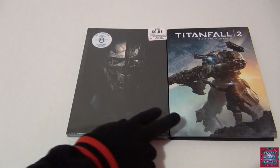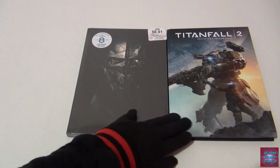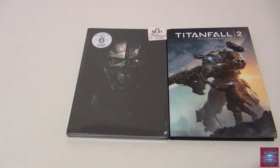So these two I picked up because they were a penny and I couldn't say no. For Titanfall, I'm not sure how useful it's going to be for me now, but whatever. It probably has some cool art and it looks nice. Actually, Player One showed me this, and for the penny, it's worth it because it came with a calendar. I think it came with a map and some other stuff too. It's just a calendar, but it still works. I'm going to hang it up.